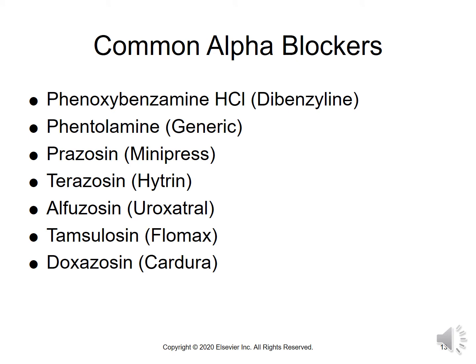All right, here is a list of some of the common alpha blockers. Phenoxybenzamine, phentolamine, prazosin, terazosin, alfuzosin, tamsulosin, and doxazosin.